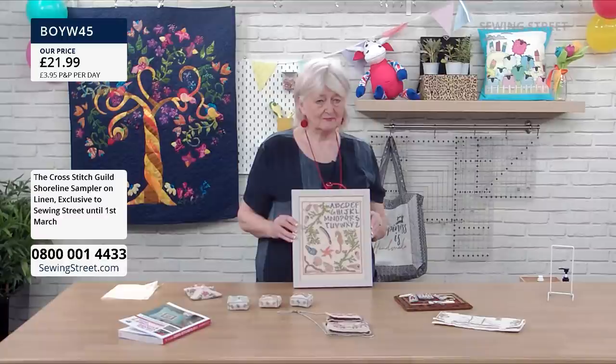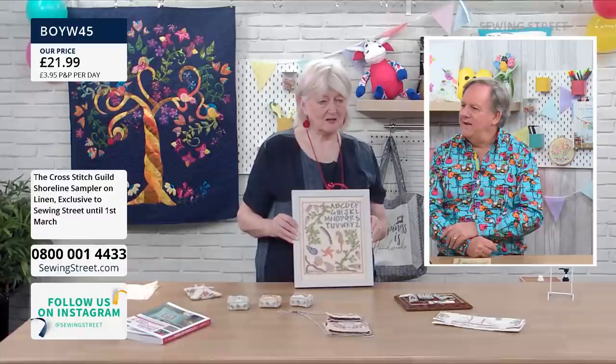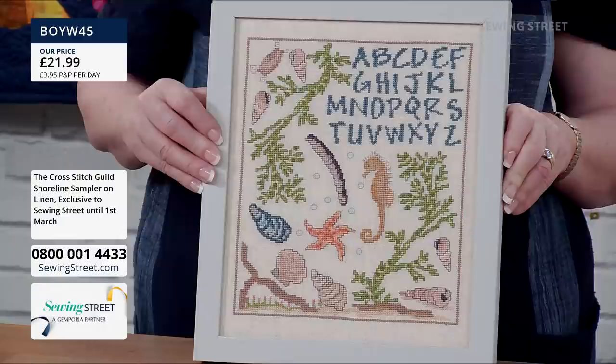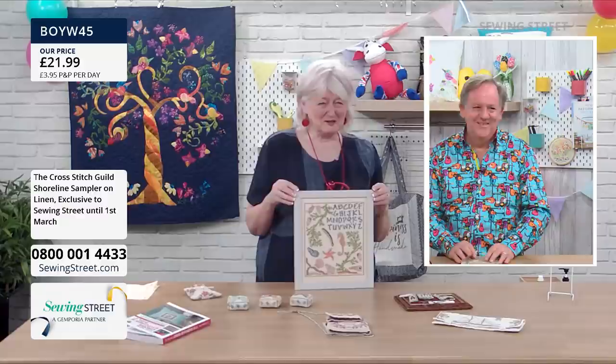So this is the shoreline sampler, for those of you who, like me, love beachcombing. You live nowhere near the beach, though. I used to. I married that man, and he took me away. But you've only been together for how long? 43 years yesterday. I think yesterday was your anniversary. And I was like, don't come near me, don't touch me. Yes, it was most unfortunate.